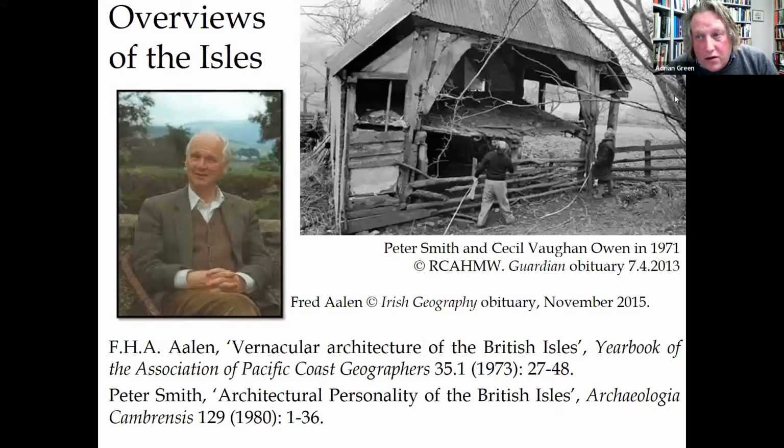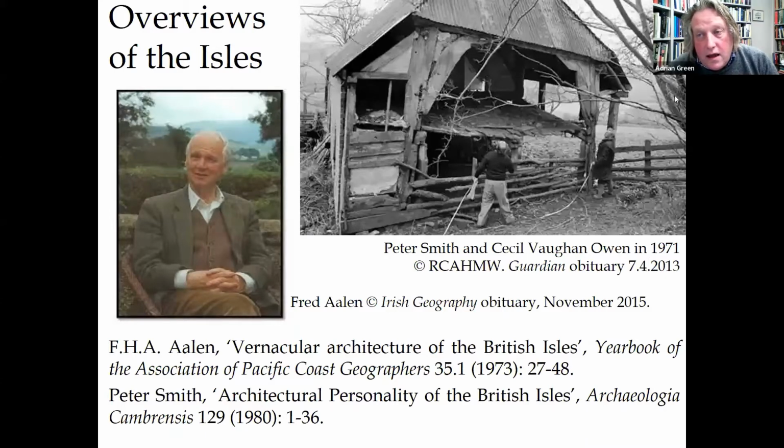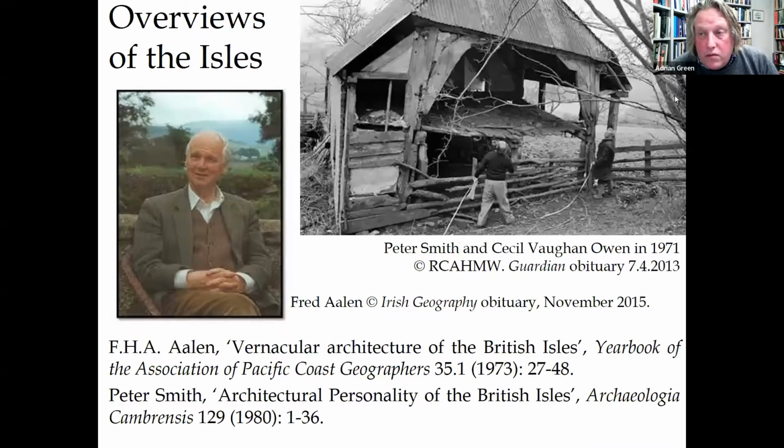So I'm piggybacking on Giants. I've taken some slides from two articles that provided an overview of what was called in both these articles the British Isles, might more neutrally be called the Isles, which are both still worth reading, actually. Obviously, a lot of the empirical evidence is a bit out of date. We know a lot more now sometimes about the distribution of different types of buildings than Arlen or Smith knew. But they're both really, really worth reading and accessible online. And for my purposes, have some useful slides.